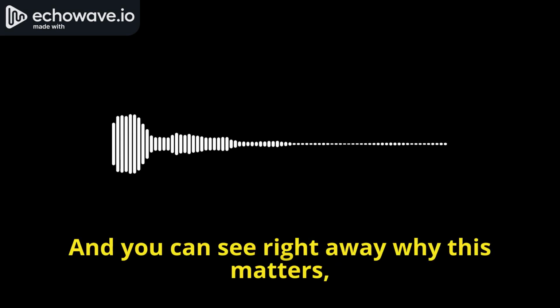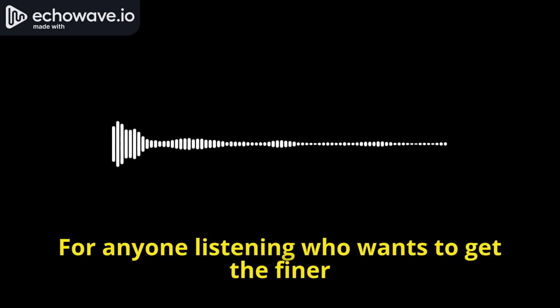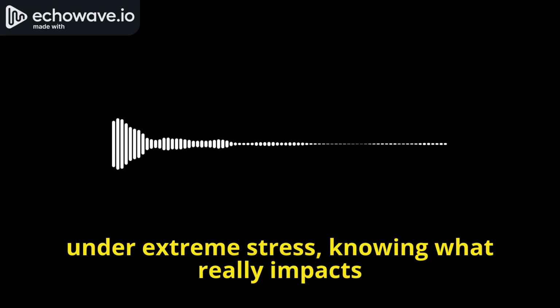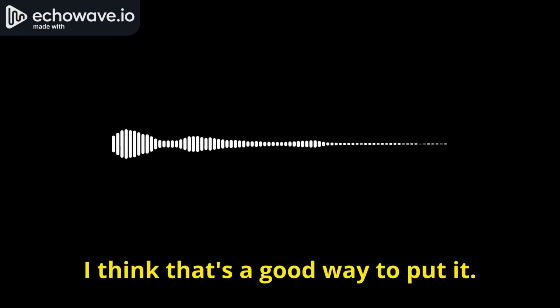And you can see right away why this matters, right? Yeah. For anyone listening who wants to get the finer points of critical care, maybe you work in healthcare, maybe you're just curious about how the body copes under extreme stress, knowing what really impacts survival is crucial. This could be a shortcut to understanding a pretty complex bit of patient care. I think that's a good way to put it. It helps cut through some of the noise. Yeah, we want to get past the jargon and focus on what matters.